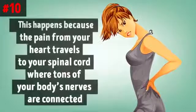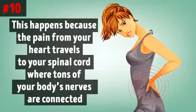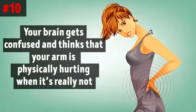This happens because the pain from your heart travels to your spinal cord where tons of your body's nerves are connected, so your brain gets confused and thinks that your arm is physically hurting when it's really not.